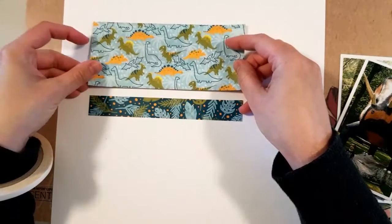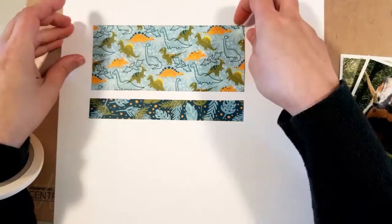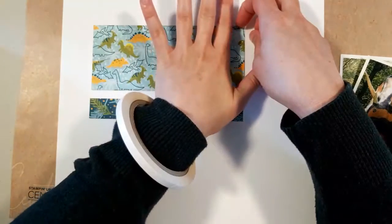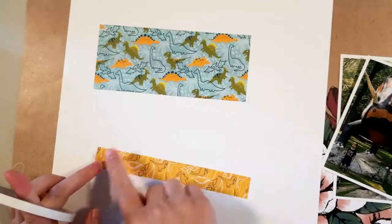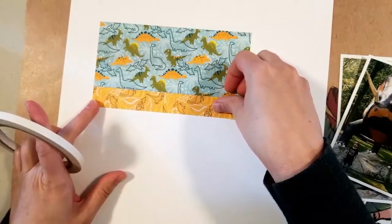I'm going to leave it a couple inches down from the top. The other benefit is if you only put a little bit top and bottom, if you make a mistake, you can bring it back up easier. I find a lot of people want to put adhesive everywhere. Oh, actually, that might be really cute.